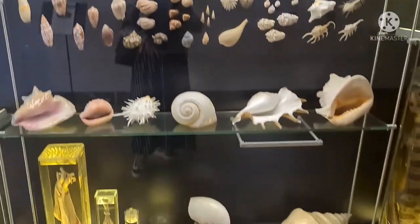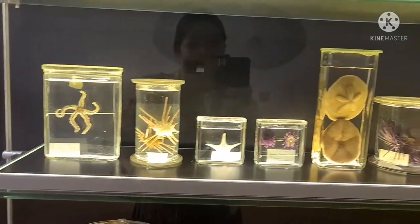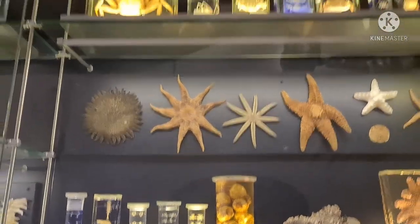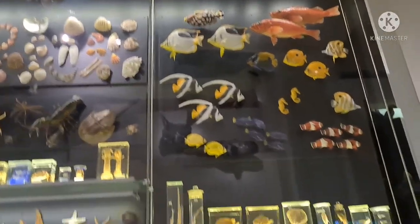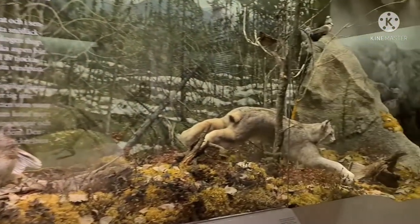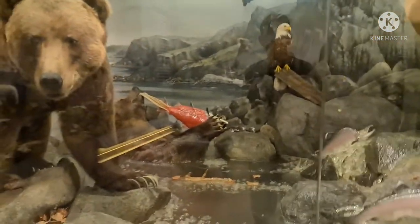Shells. Ooh. What is this one? Fish. Oh, I like this one, the purple one. Oh, starfish. Oh, wait, that one is so nice. Fish, different fish. And then there is a shark up. The one is eating a fish. Oh, it's eating a fish.